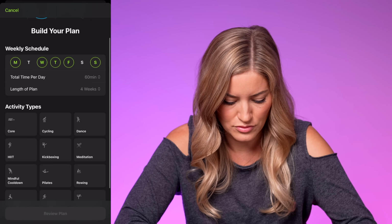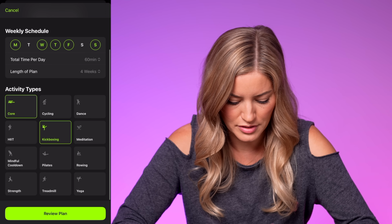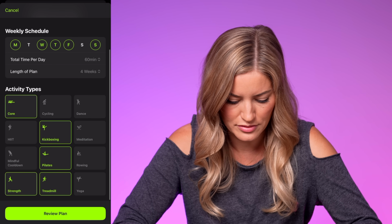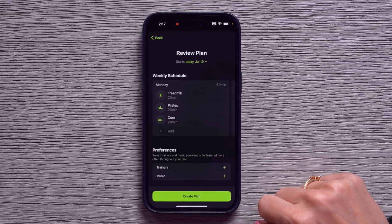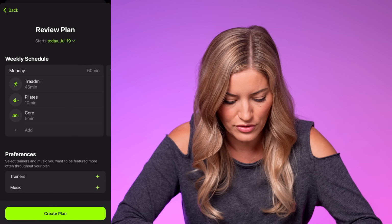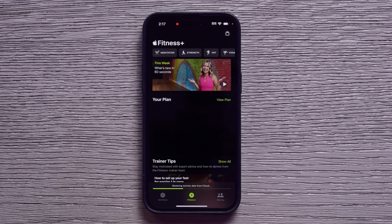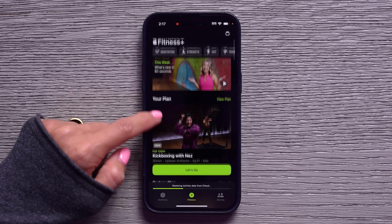Build your plan. Core, kickboxing, Pilates, tread, strength. Oh, this gives you, oh, I like this. Look how cool. So if you have 60 minutes, it's gonna give you all of the things that you can do. Oh my gosh, I love this. Okay, create my plan. This is so cool.